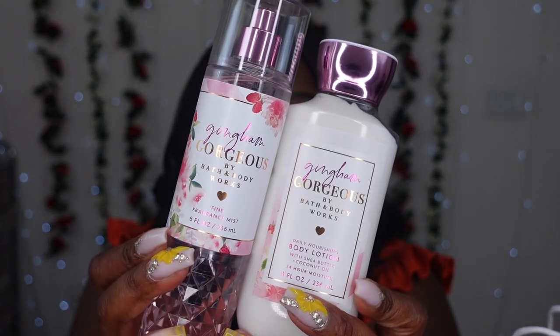I don't think it was, because that doesn't smell good. That doesn't smell like me. I'm not a vanilla girl, so I don't even know why I got that. It's called Vibrant, and this one is called Gorgeous, which is pink, and I'm hoping she smells good. I honestly feel like this one's been used.